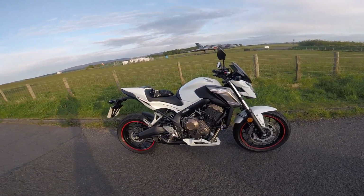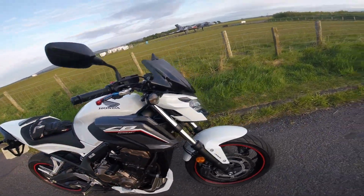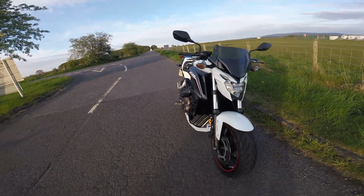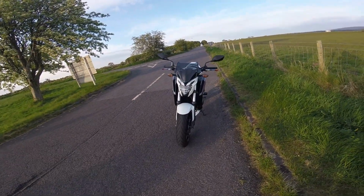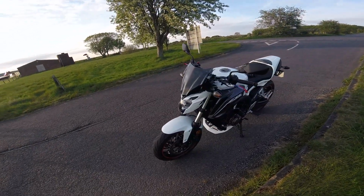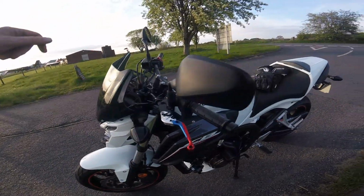Yeah, oh, and it's also got the old R&G crash bungs on there. Not fond of them, but they can stay. Yeah, but she's a nice bike. Nice bike indeed. 2017 model. Oh, that's another thing it's got as well. It's got a fucking brilliant horn.